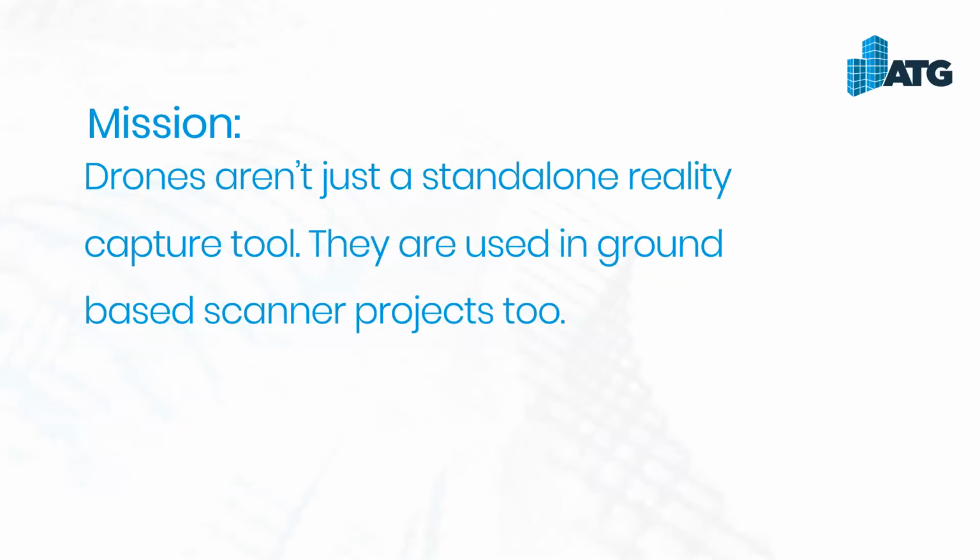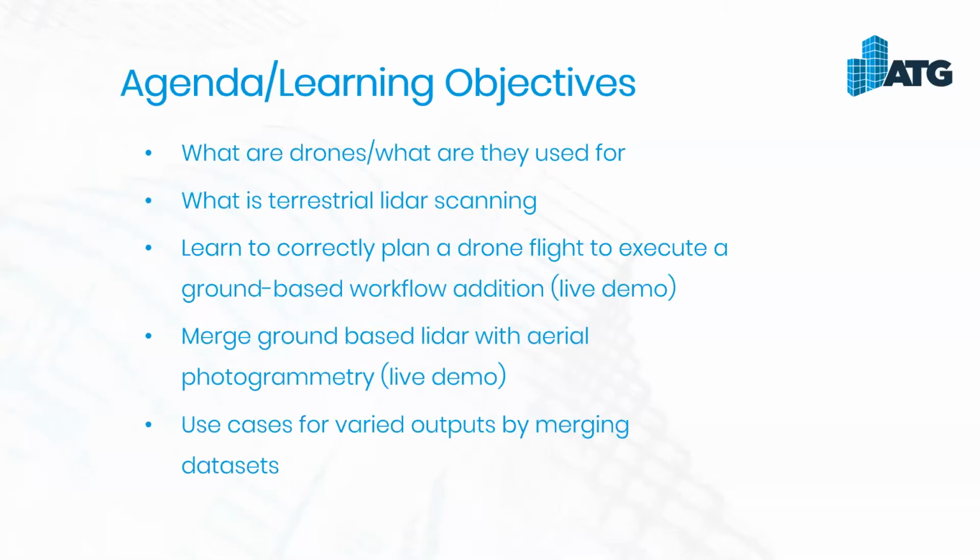So I just want to bring it back in here for a second. Today's mission is to show you that drones aren't just a standalone reality capture tool, and neither are scanners for that matter. We want to show you that you can combine them. The agenda and learning objectives today: we're going to zoom out a little bit.